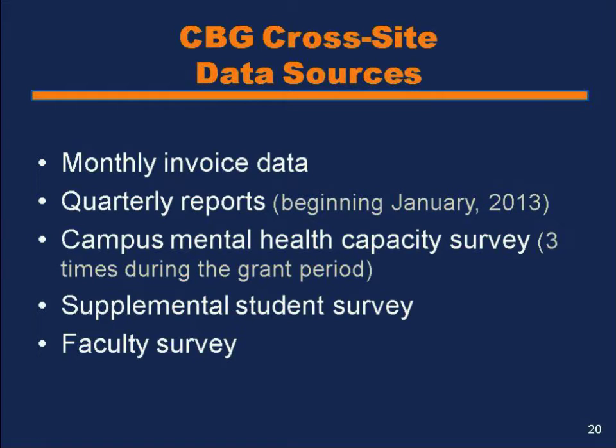Oh, and I missed the middle one, which is an important one, a campus mental health capacity survey. So 3 times during the grant period, starting probably in January, we will be fielding a campus mental health capacity survey, which will try to get information from all the campuses about your basic infrastructure around the provision of mental health services. And again, you would be receiving that in January. We're going to be doing some pilot testing in December. And then over the course of the next 18 months, which is when the grant ends, we will be fielding this a total of 3 different times.